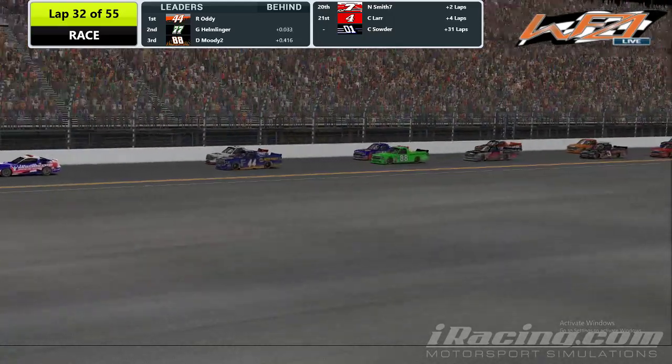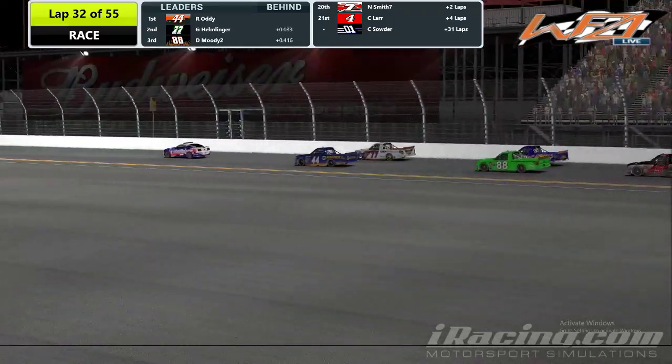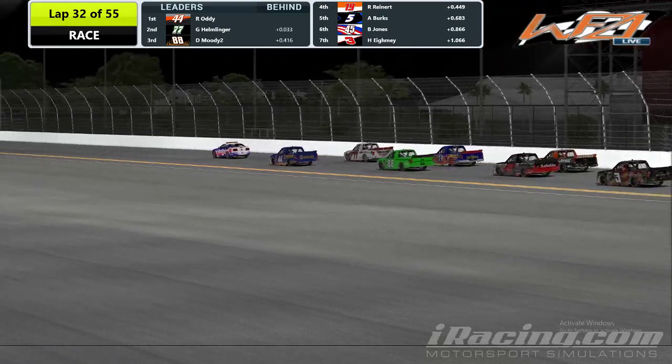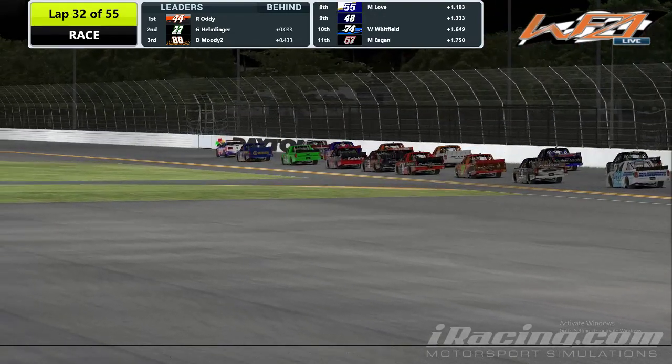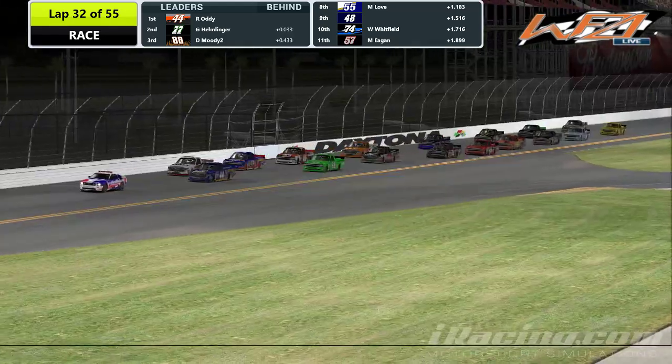All right, we're looking at last night's winner in the K&N series, Mr. Robbie Gotti, in that 44 truck leading the field around, but no surprise that the 77 of Garrett Helmlinger's hanging out there on the outside of that front row.